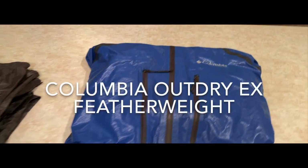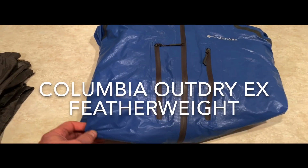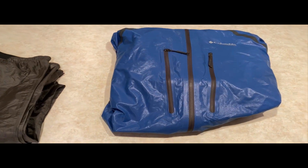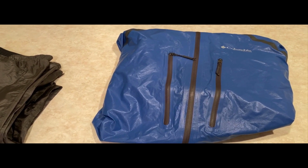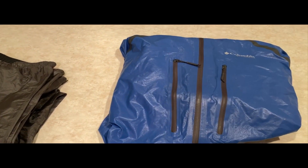So I bought this jacket. This is the Outdoor Research X Featherweight. This is the lightest one, man. This jacket only weighs 7 ounces, so it's actually a good deal lighter than the Outdoor Research jacket I took. And I'm gonna give it a shot. I'll have the other jacket kind of waiting in the wings if this thing gives me any kind of trouble.